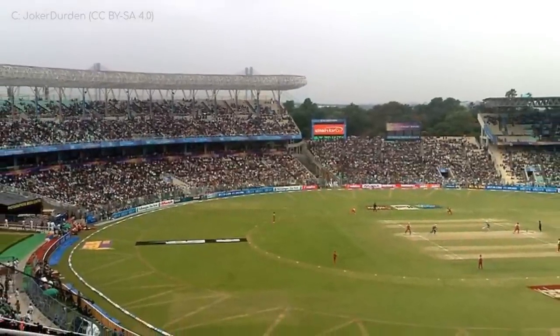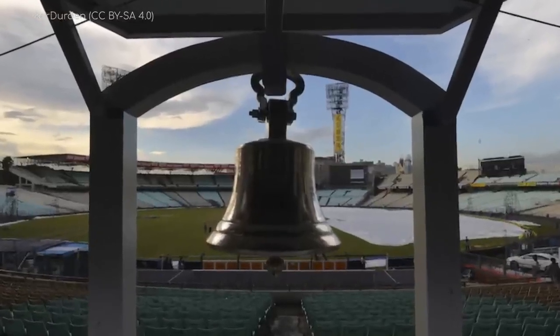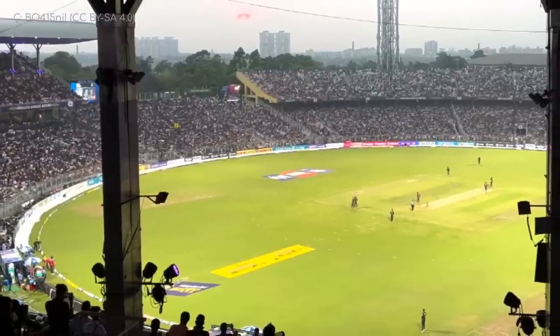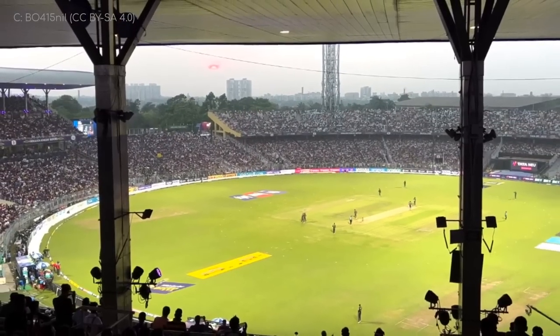Just like the home of cricket in England, there's a large bell that rings out at the start of the day's play. But the Lord's atmosphere doesn't even come close to Eden Gardens. Unsurprising given the capacity difference.